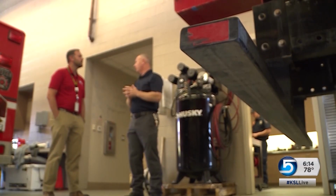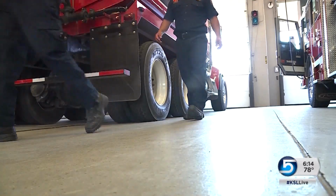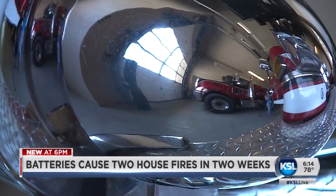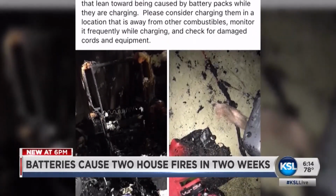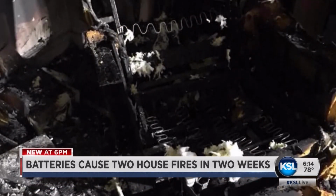Fire investigators are pretty good at picking up on clues. After two house fires in the Lone Peak Fire District this month, they noticed something. We don't see a lot of it, but it was just unique over the last couple of weeks that we had kind of two in a row. They've not yet made an official determination on the causes of the two fires, but in each case, investigators are leaning toward the idea that a battery charger was the culprit. They shared these pictures of those devices on their Facebook page today.